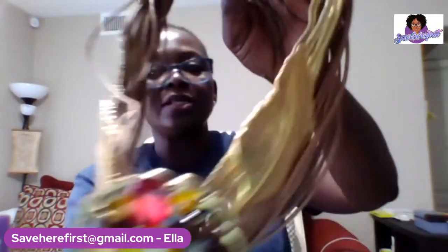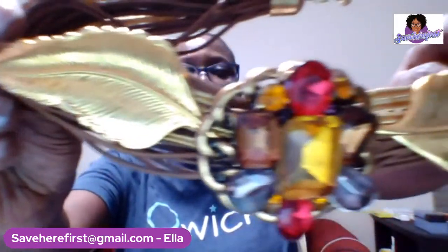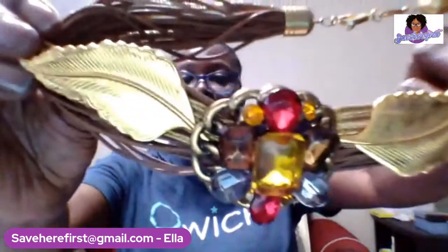Okay, it's always nice when you pick something out. It's got all the stones there and no piece is falling, which is good, because if the piece is falling, then it becomes useless. But this is it, and it's got the leaves. These are gold leaves on either side of it. That is so nice. The leaf reminds me of a brooch that I sold a while back that just looked like that.